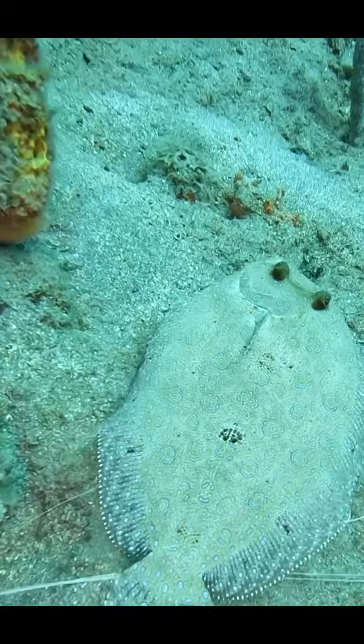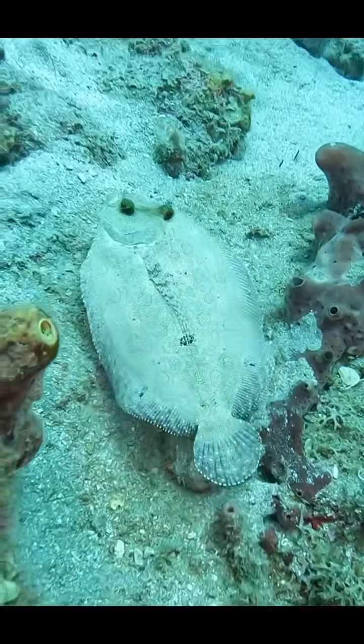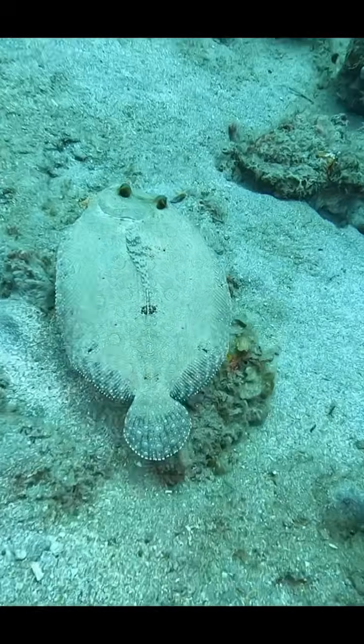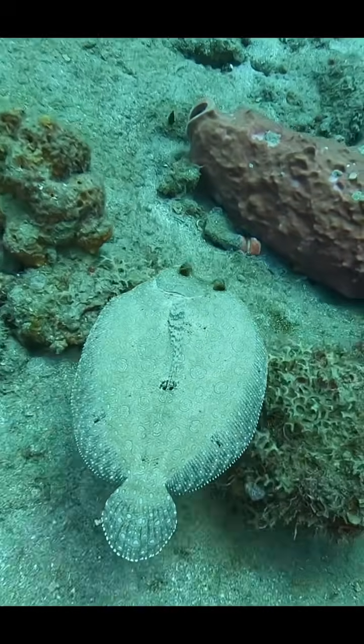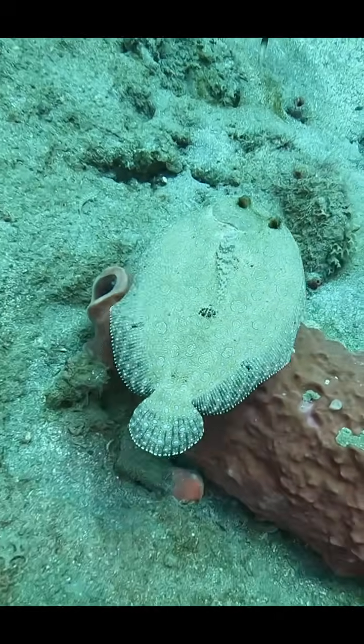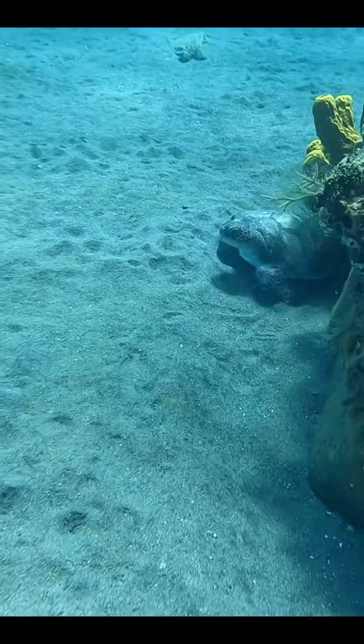Now here's a flounder. Now when a flounder is first born, they are born like any other fish. They slowly morph to have this weird profile where they have a more flattened out torso here. It's pretty cool. They have their eyes on one side of their head, but when they're born, like I said, the eyes are on the sides of their head like a regular fish.